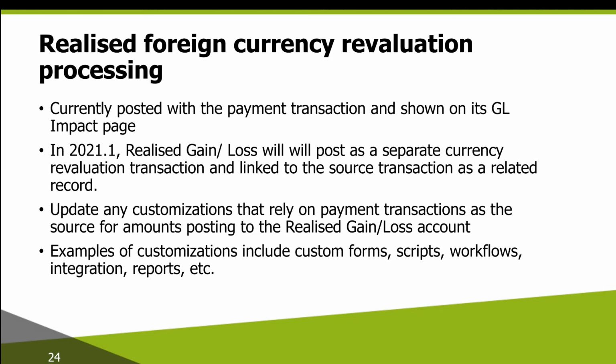In the new release, the realized gain or loss transaction will be posted as a separate transaction and linked back to the source transaction, or the payment transaction. So the main thing that you'll need to do in this space, really, if you have any customizations that rely on the payment transactions as the source for the amounts that are being posted to the realized gain or loss account, please update those customizations. Some examples would be custom forms, scripts, workflows, integrations, and reports, etc.